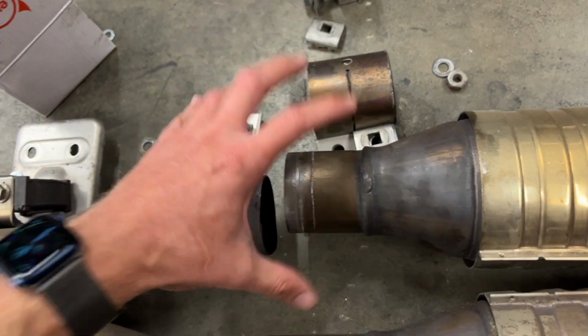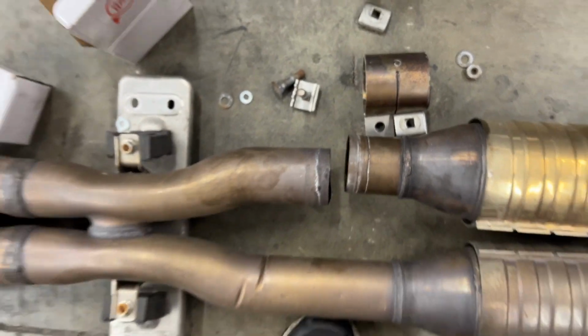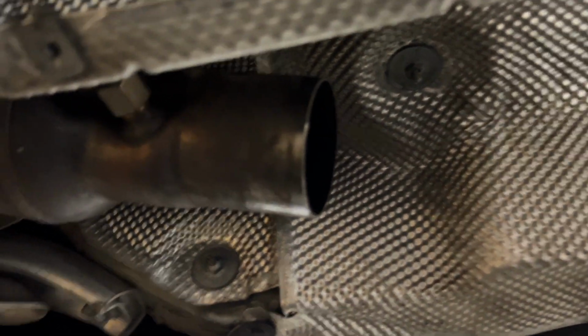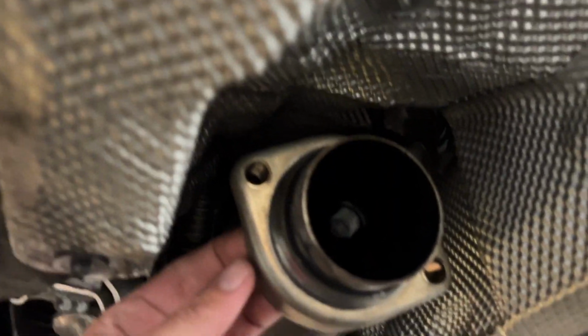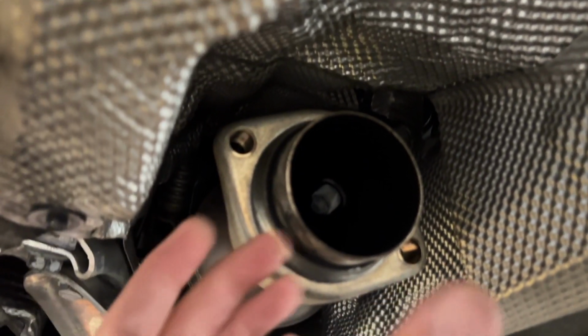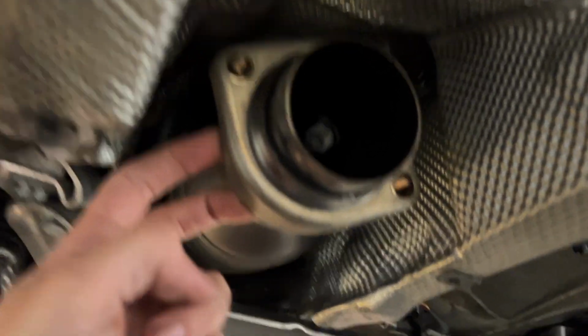You got to cut this out, weld a piece in there, and get that done right. The second problem is the flange on the actual header on bank 1, so passenger side. The flange is missing. Well, there's what that one looks like, just a piece of pipe. This one has this piece welded on, which allows the bolts to thread in and clamp the 2 pieces of exhaust together with enough pressure.